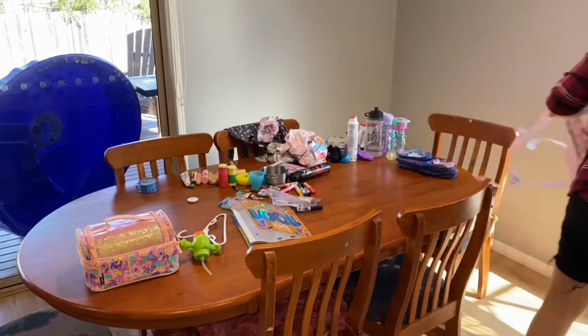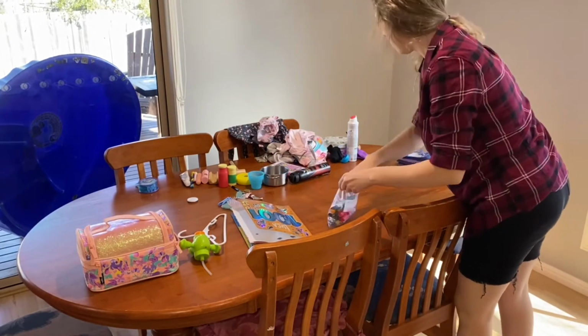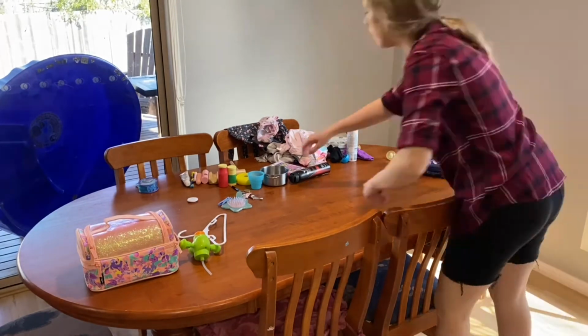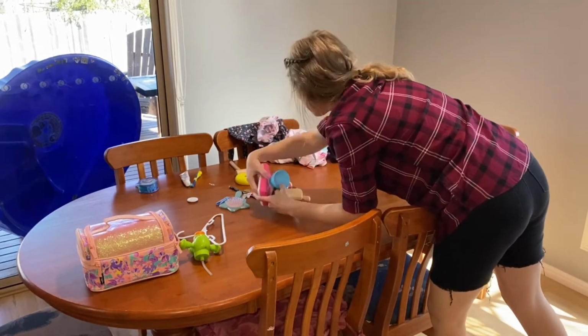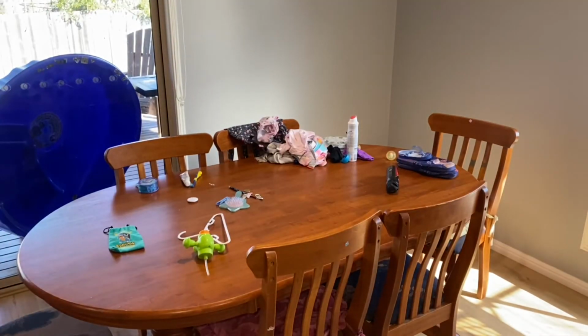So as you guys can see, I've just been taking this stuff back where it belongs. A lot of it actually went into Alaska's room, which is funny because her room wasn't that bad, but clearly it was because she pulled all of the stuff out of her room. But yeah, this doesn't take me long to do, and it's just a bit easier than doing it later.